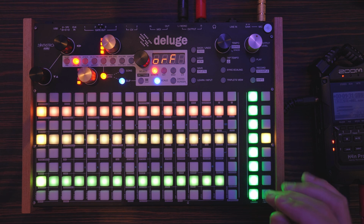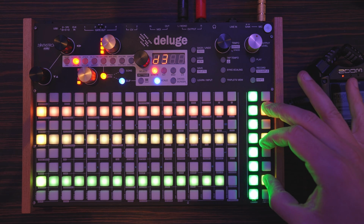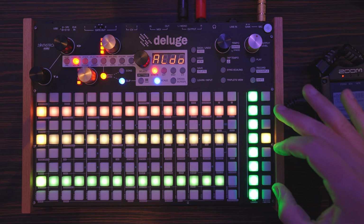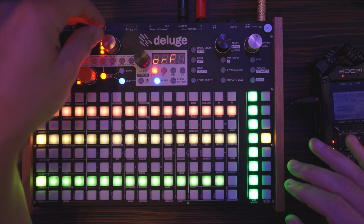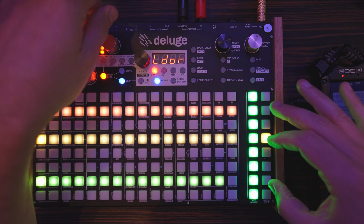And next up was the Waldorf M7 folder. I loved that glassy kind of scratchy sound that it has, and again I filtered this and opened it up as the track progresses.